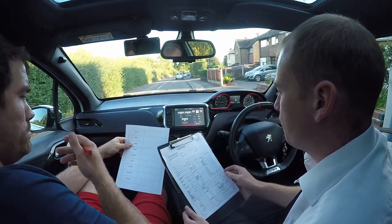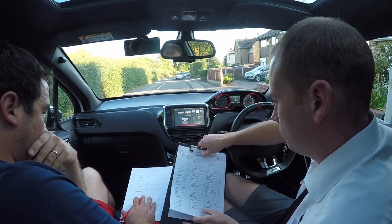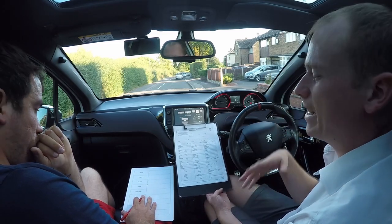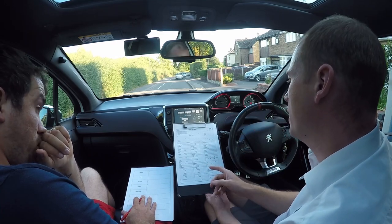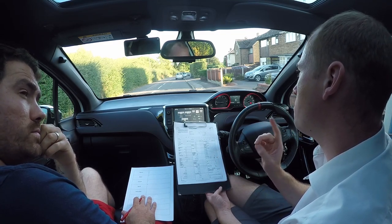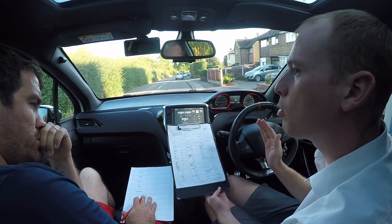Right, so we've got mirrors. How many mirror faults have you got? Well, some of them weren't, were they? No. Alright, for argument's sake, let's just say that there was a fault for not checking the mirrors for the new road. Mirror or mirrors, it depends on what was appropriate. Okay.